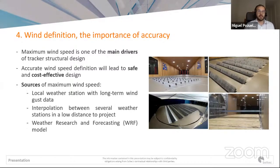It's very common to find extremely high values for wind speed because of this lack of information. Typical sources of wind information are local weather stations. Also, in some cases where there is no long-term wind data that can be reached for a site, an interpolation can be done between several wind stations near the project. And in some regions, as in the Middle East, none of these cases are possible. So a Weather Research and Forecasting model can be conducted.